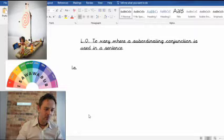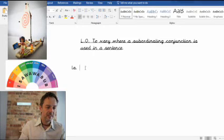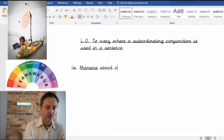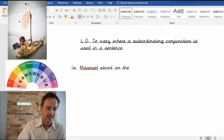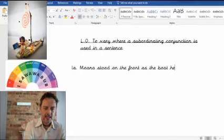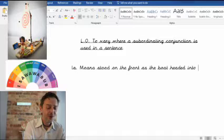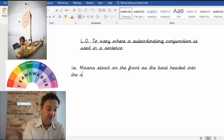So what can we write? Let's just choose a subordinating conjunction. Let's go with "as". Okay, so what's Moana doing? She's standing on the front of the boat. So let's go with: Moana stood on the front as the boat headed into the sunset.